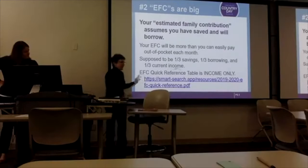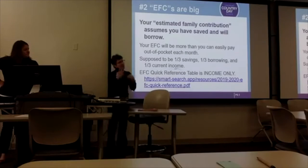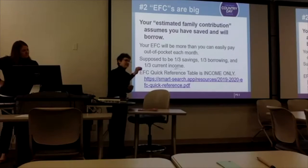And then I gave you that EFC quick reference table, and that is income only. So it is going to ask about if you have money in retirement savings or other kinds of savings. The financial aid formulas will ask about that. And if you have significant assets that can change your expected family contribution a little bit, somewhat, but it is really an income-driven process.